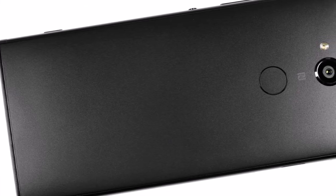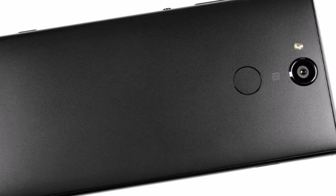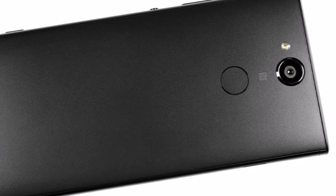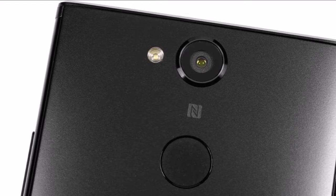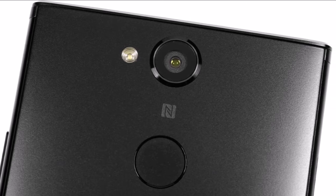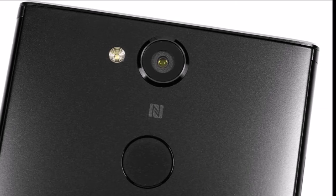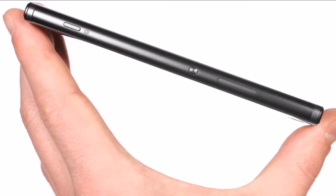As far as the cameras are concerned, the Sony Xperia XA2 packs a 23-megapixel primary camera on the rear and a 8-megapixel front shooter for selfies. The Sony Xperia XA2 runs Android 8.0 and is powered by a 3300 mAh non-removable battery.